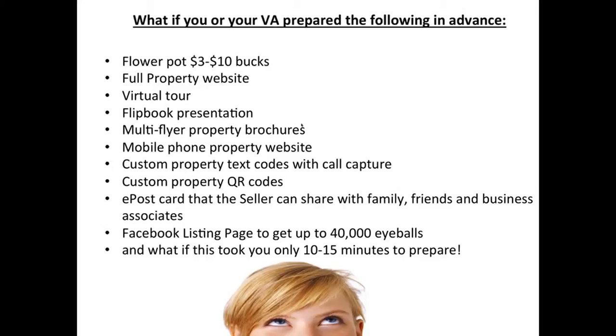And what if you're not even the one preparing it? Somebody in the Philippines at $3.50, $4 an hour is doing it for you before you even go to the listing presentation. All you do is show up. Would that be cool? Would anybody want to know how to do that?